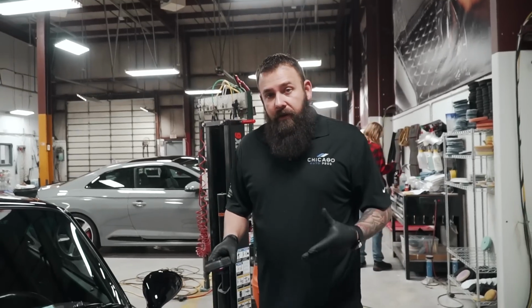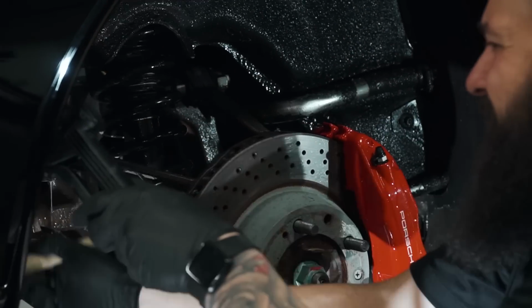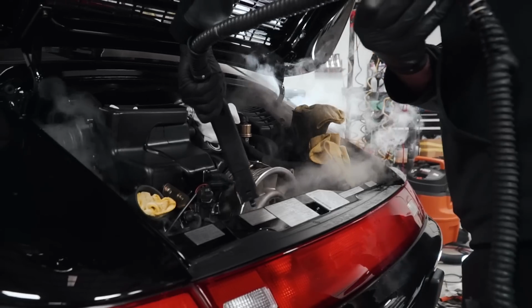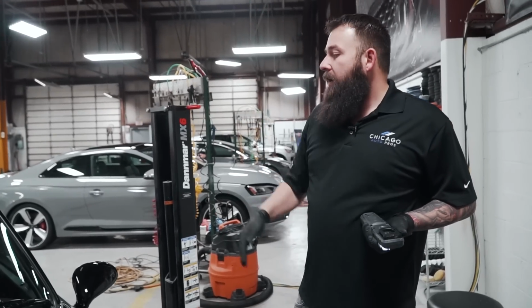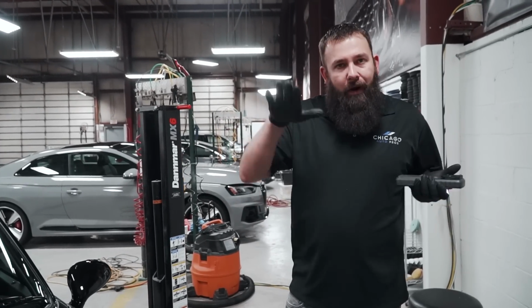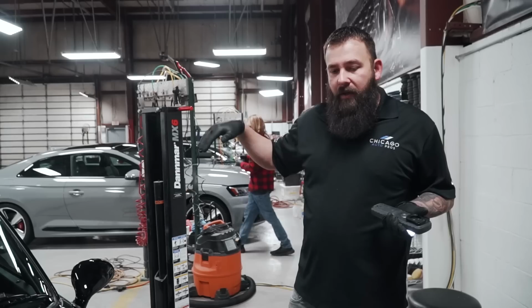Game plan for this vehicle: we're going to get it up on the lift, we're going to take the wheels off, we're going to detail all the suspension, the undercarriage, the engine. We actually have a Porsche specialist coming in to get a better angle at the engine. The intercooler is right on top of the engine, so we're gonna remove that, and then we're gonna touch and polish and clean everything we can in there.